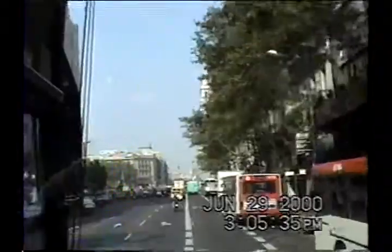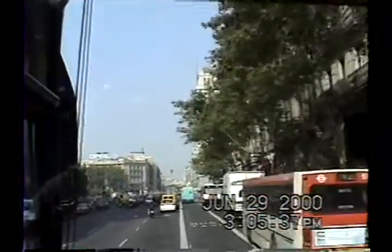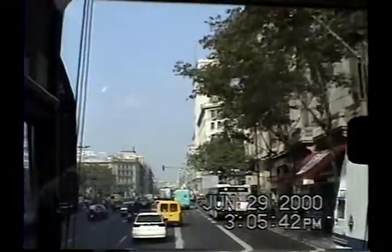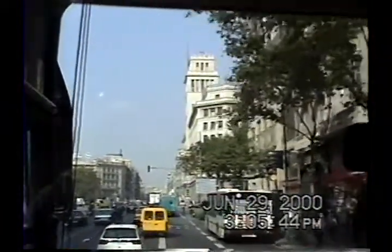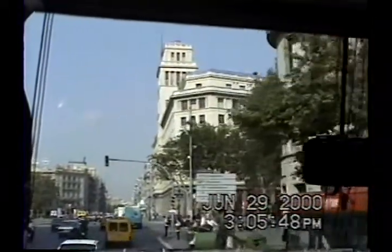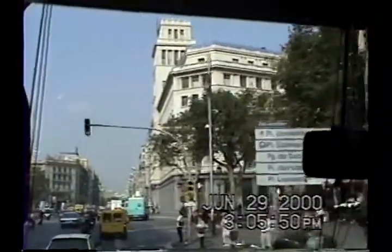Then this is the avenue. We are going to get into Paseo de Gracia Avenue, which is considered to be one of the most distinguished avenues that we have in Barcelona. It's traditionally inhabited by upper-class families, but during these previous years, most of these buildings were used for banks, offices, and top luxury shops.